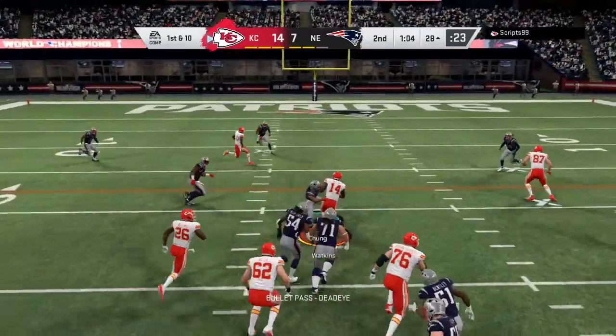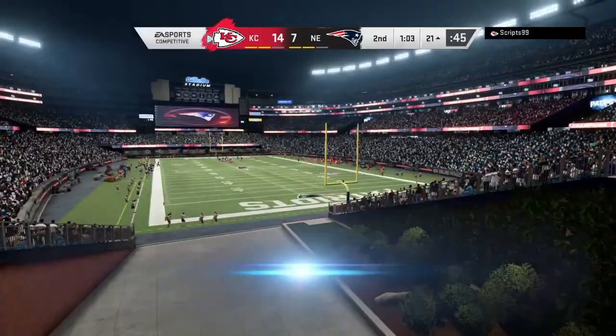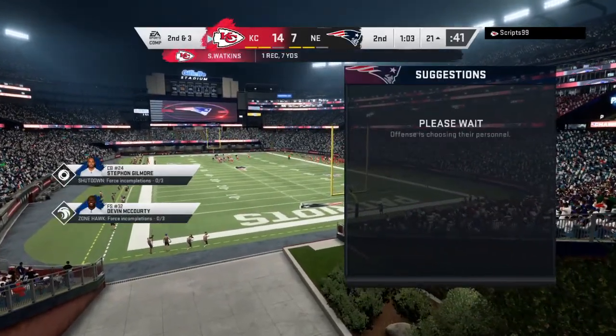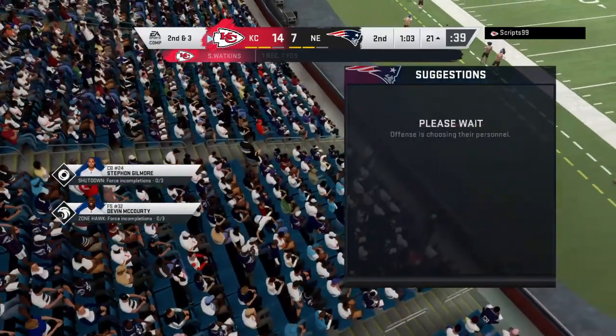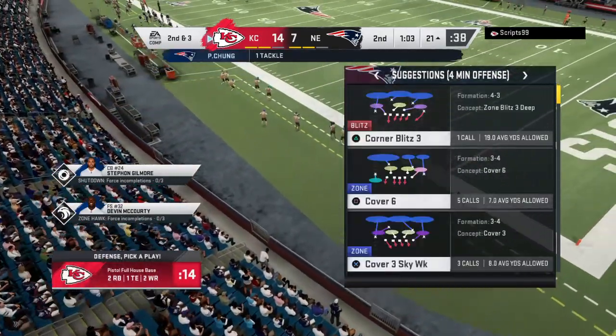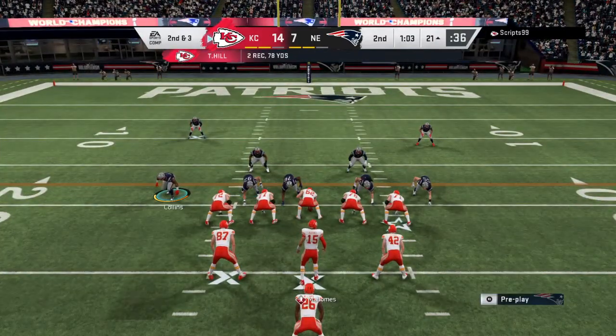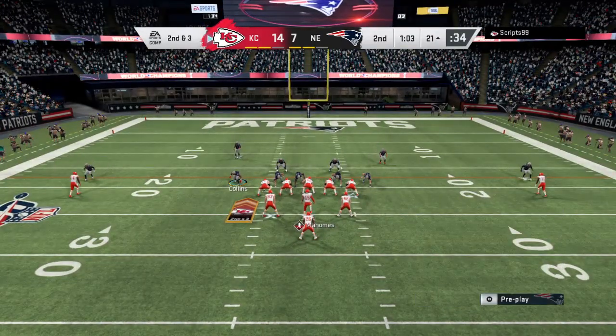Now from all the way down inside the 30, here's first and 10. Now the offense is going to use the first of their timeouts as they'll stop it with just over a minute to go before halftime. Able to get 7 on that first down pass play. Second and 3.